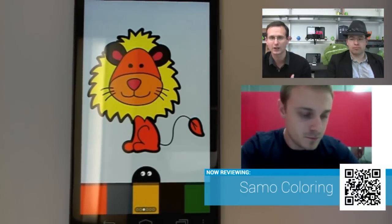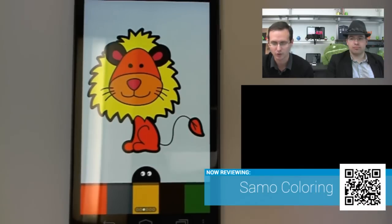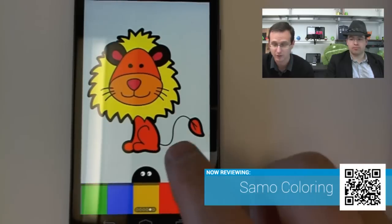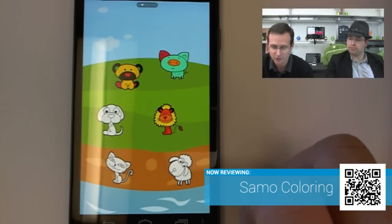Otherwise, I really like the simplicity of the app. There's no ambiguity as to what you need to do, how it's going to work. You get the immediate benefit. You hit the screen and things start to happen, which is really nice. Pictures are nice, cutesy. Otherwise, yeah, I think it's quite a nice app.